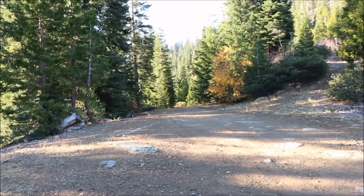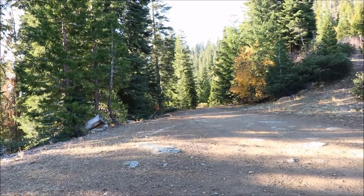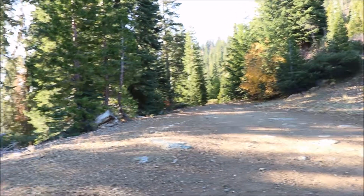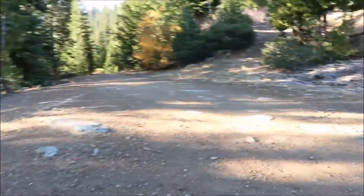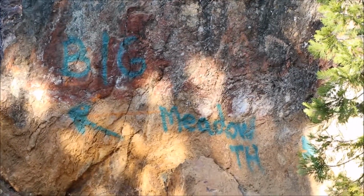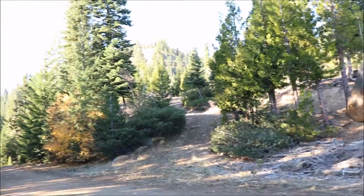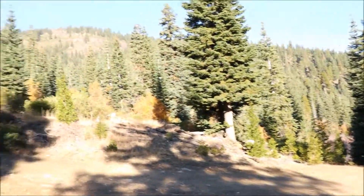The road I thought would keep going towards my trailhead, but I unexpectedly hit a gate with a private property sign. That is one thing I do hate about Northern California, is that you could just be driving and all of a sudden the road will be gated out of nowhere. I do see, however, on this big rock, Big Meadows Trailhead, being indicated with arrows on this road here, although it's a little bit too rough for my car, so I'm gonna go ahead and pull out my bike.